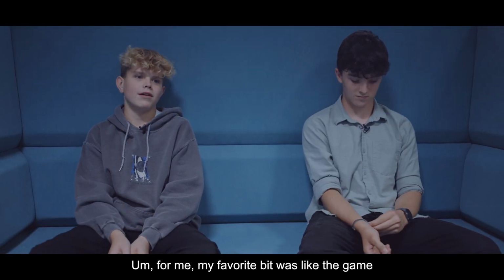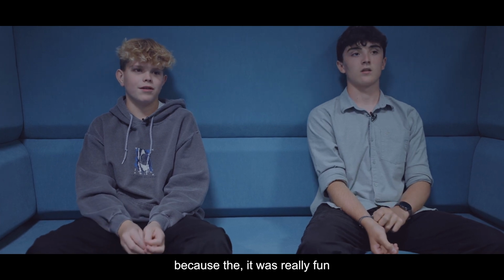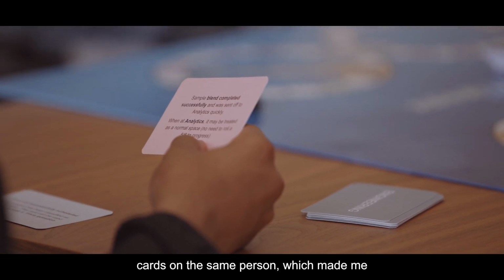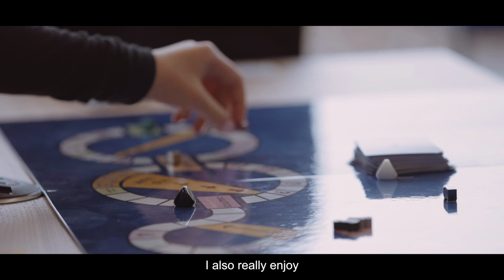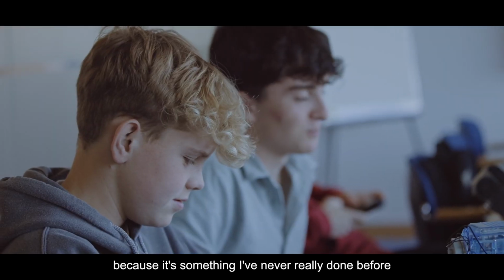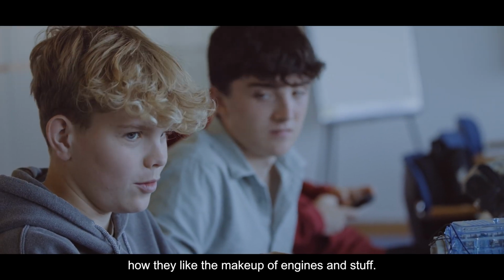For me, my favourite bit was the game, because it was really fun and it got quite tense at the end, because I used a lot of different cards on the same person, which meant you got 7 goes in a row. Yeah. I also really enjoy and find it exciting building the engines, because it's something I've never really done before. And I really like seeing the makeup of engines and stuff.